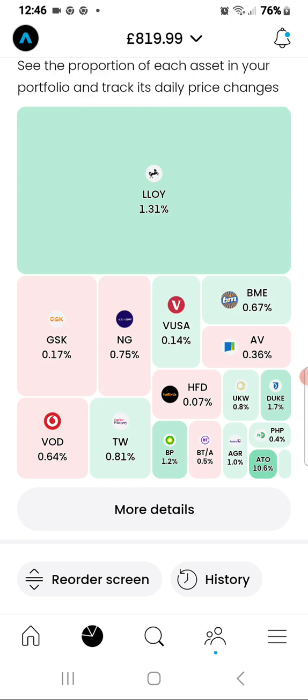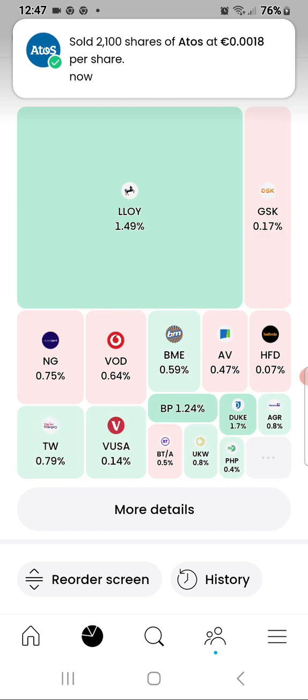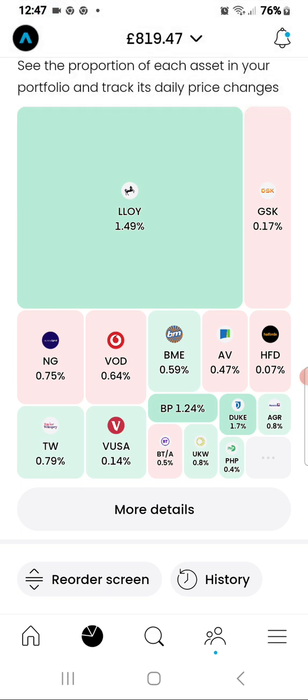I've looked at GSK, NG, National Grid. I've got some in there. VUSA, which is the only thing that I have that's not UK stock based. I've got that for one reason, because I've just sold some shares, and that's interesting. It's just come up and told me I've sold some shares. I'll see if I've sold it, it's just popped off, but I've just sold some shares in it.